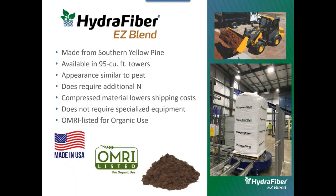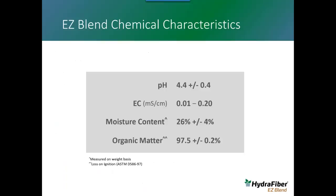This particular product appears similar to peat. The reason for that is because we've added a bit more bark to this product than the Ultra product. And that bark allows us to break the bales and the towers apart much easier, hence the name Easy Blend. It's one of our easiest products to break apart and blend without a specialized piece of equipment. Now, it's not as highly compressed as the Ultra materials, so it doesn't save you as much money, but it gives you a nice wood fiber alternative for the folks that are looking for an engineered fiber. Again, very suitable for organic use. And this product has been in the marketplace now for a little over a year.